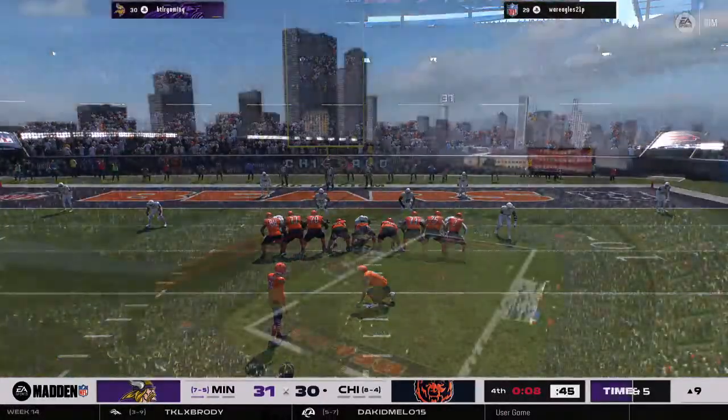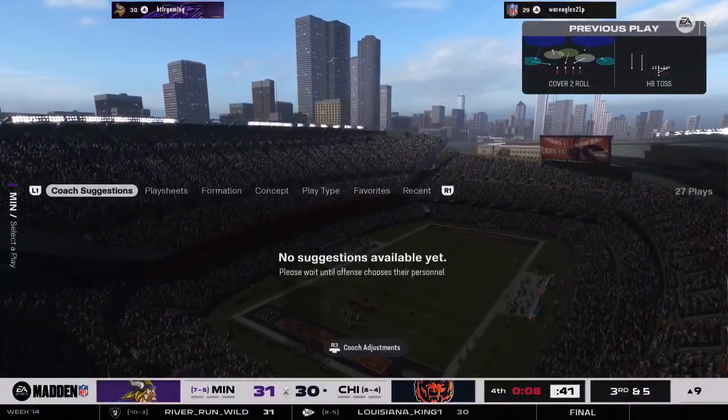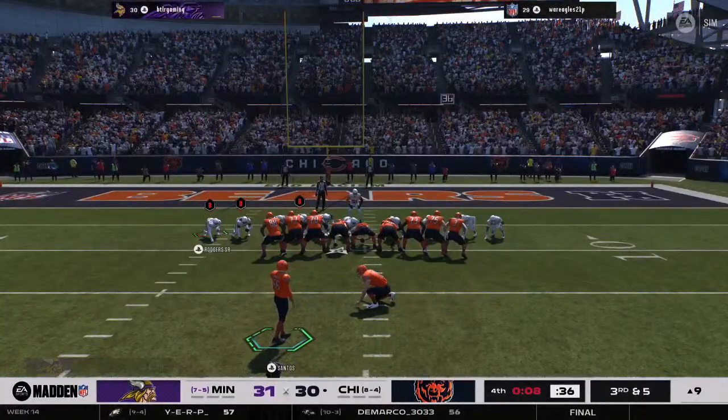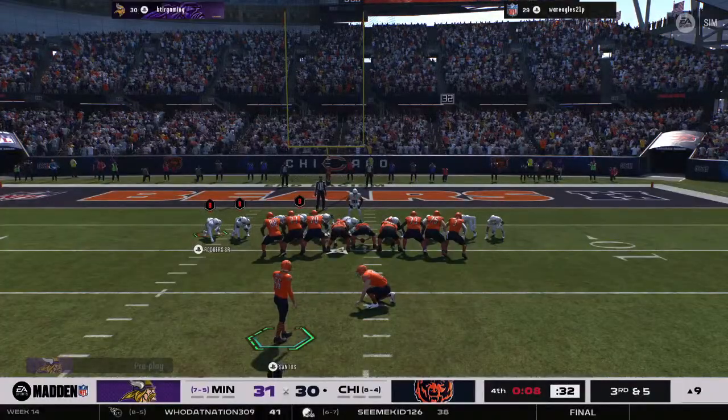So everything rests on the foot of Cairo Santos. Now with 8 seconds remaining in the game, they're going to burn their final timeout. Now it all comes down to the veteran, confidently marching out for this moment. This only a chip shot from the right hash.